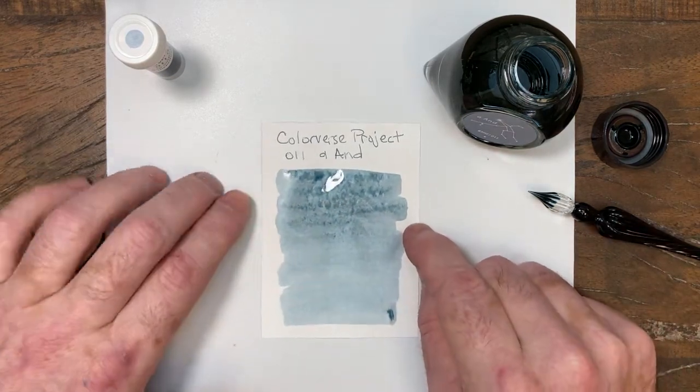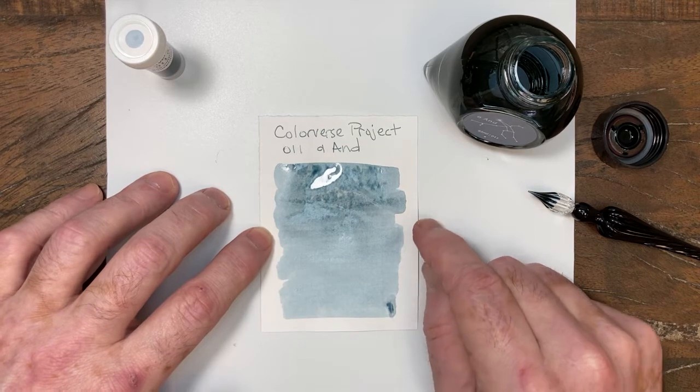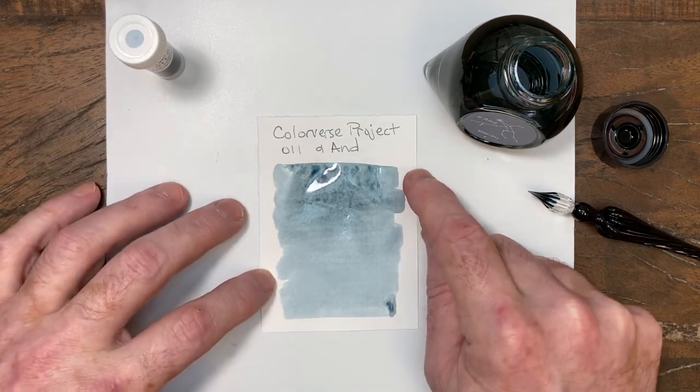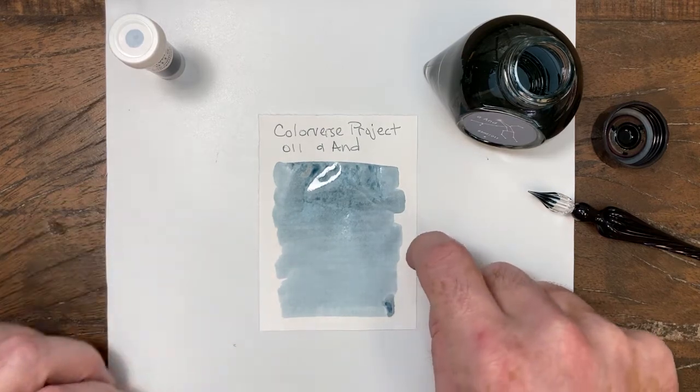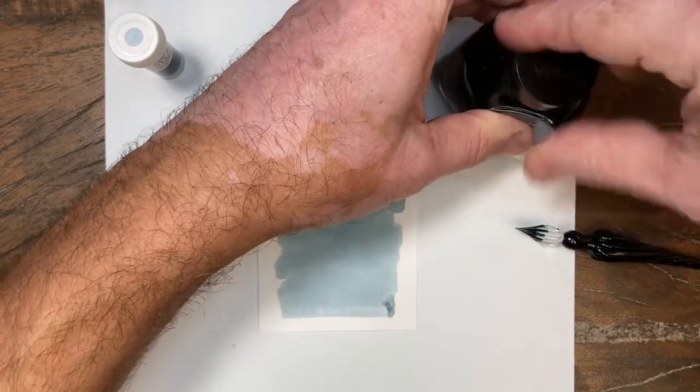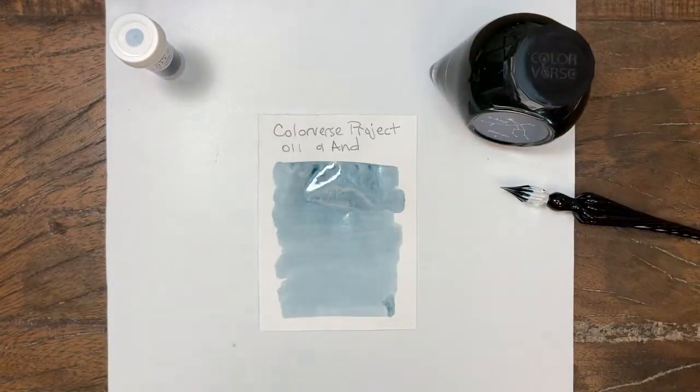So you can see that's a cool gray. Definitely has a blue lean to it. And, you know, as is often with these cool grays, one particular one comes to mind, and I will go grab that one, and we will do a quick comparison. And I'll see if I can find one or two more, maybe.